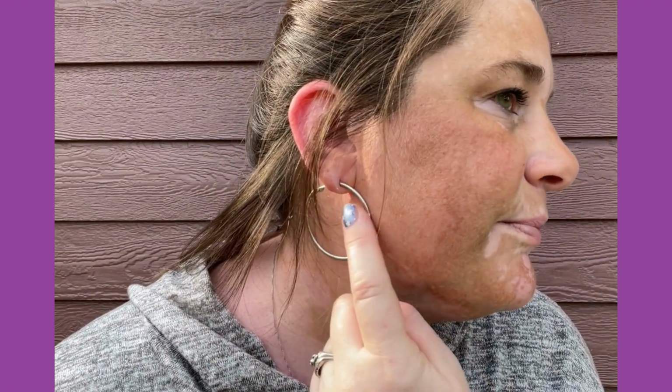The downfall of it, and there is a downfall, at least for me, is that the color has come back different. If you can tell here, you can see the line of vitiligo. This is my natural pigment right here, what's left of it. This is the new pigment. I don't know if you can see this, but I can tell it. It's almost a little orangey.